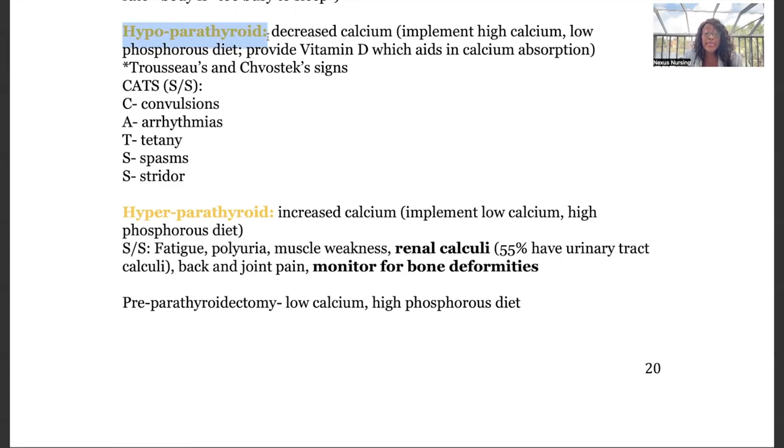This is decreased calcium in the blood. So for that type of patient, you want to implement a high calcium, low phosphorus diet, because their calcium is low. You're going to give them vitamin D, because remember, you can have as much calcium as you want. If you don't have that vitamin D to absorb the calcium, what's the point? So make sure you provide vitamin D, because it helps with the absorption of calcium.